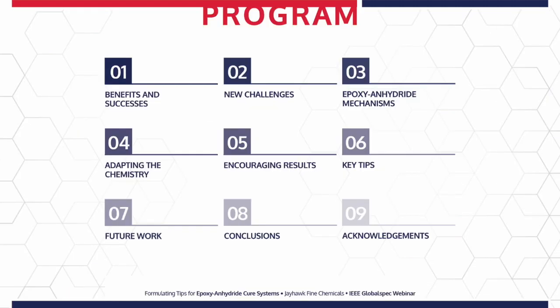So let's take a look at today's program. The first thing we're going to talk about are the benefits and successes, the value that epoxy-anhydride systems bring to a host of different applications and in different markets. Some may know this very well. Others I'd like to just introduce this to so that we have a good foundation.